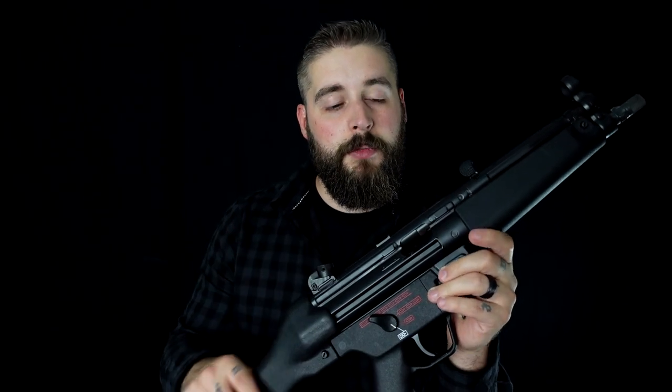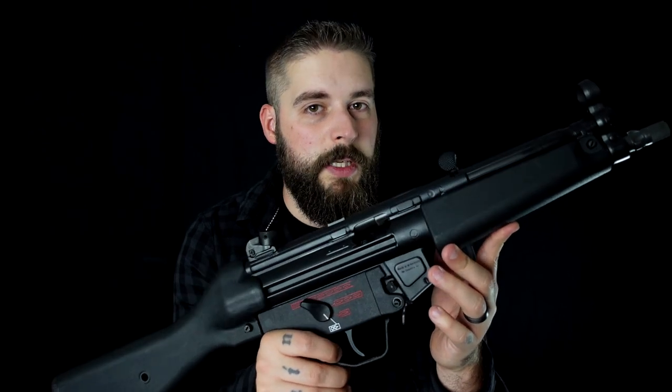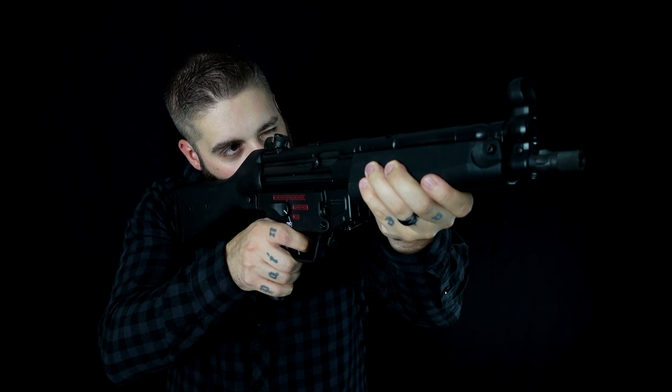It shoots 800 rounds per minute, which is insane. It has a delayed roller-locked bolt in it. Okay, let's see what this thing is capable of on the range. I can't wait to shoot it and I can't wait to slap that thing on the range. You know, that's the only thing guys want to slap. Let's go outside.